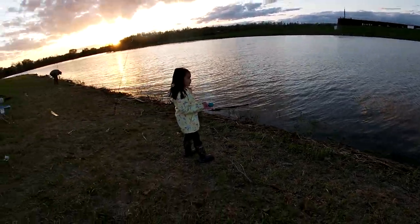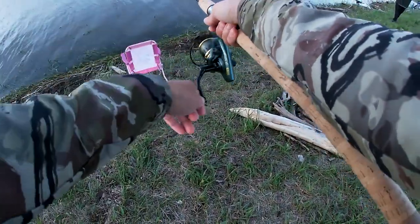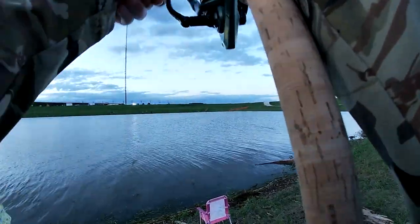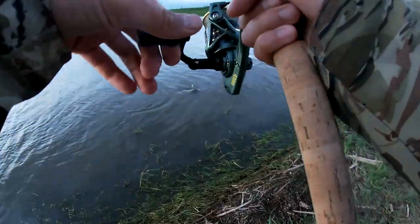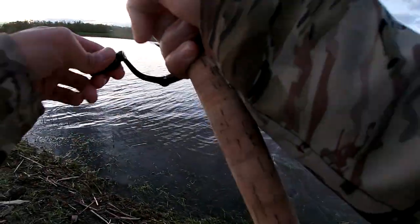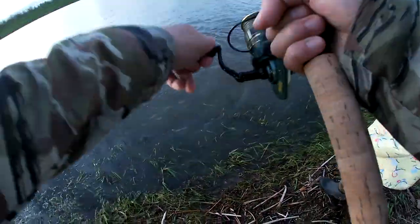That's a great cast. Sit, Lou. We got a bobber down again. Ready? One, two, three. Boom! Woo! Oh! Catfish king, baby. Oh, he's pretty big. Looks pretty big. That looks pretty big. Oh, this guy looks like a... Oh, man. Look at him run.